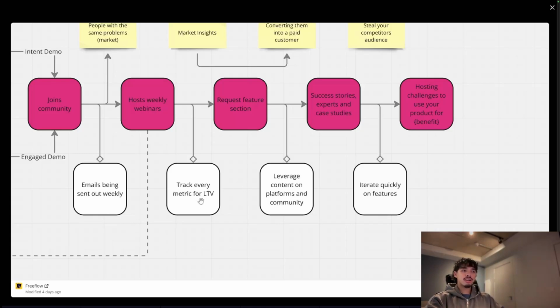You want to track every metric for LTV. This you do internally. So you want to track metrics for how many features they actually use. When's the last time they logged in, right? So you know when they're about to churn, you want to reach out to them and offer some help. You want to leverage content on platforms and communities.